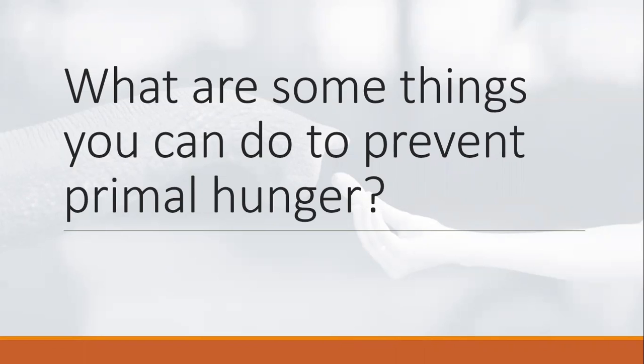Also, not ignoring your hunger on days that you know you're going to have a big meal at night, or maybe it's a special occasion and you want to save your food for the end of the night. That's when you're going to get all the food that you need. Well, that's not how it works. We need to feed ourselves and nourish ourselves throughout the day, or else you're going to experience primal hunger when you get to that fun activity at night.